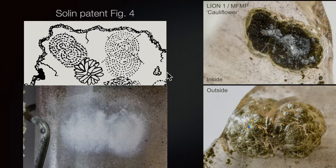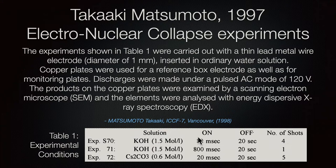And nearing the end of the book, there was this collected work of images that he had distributed in 1998 at that international conference on cold fusion. And it was referring to experiments that he'd done in 1997 in electronuclear collapse. And these are really, really rather simple experiments. And I hope to work with Takaaki Matsumoto to get maybe some more imagery or a good diagram of precisely what was done in these experiments.